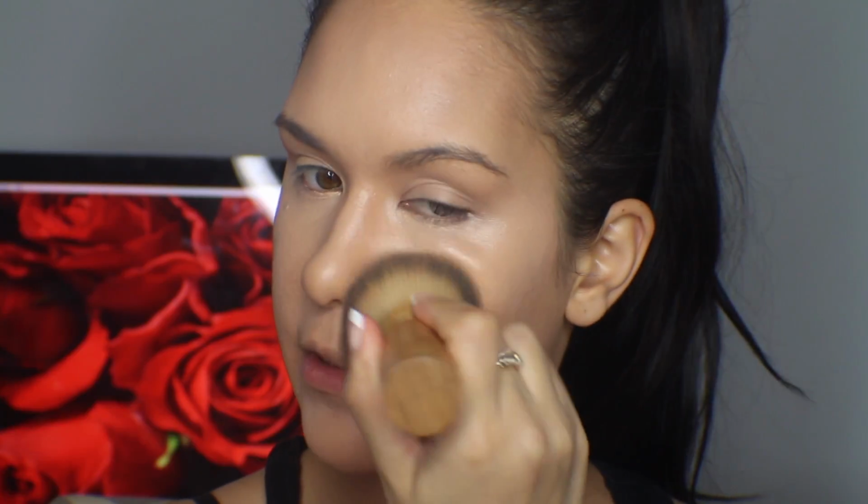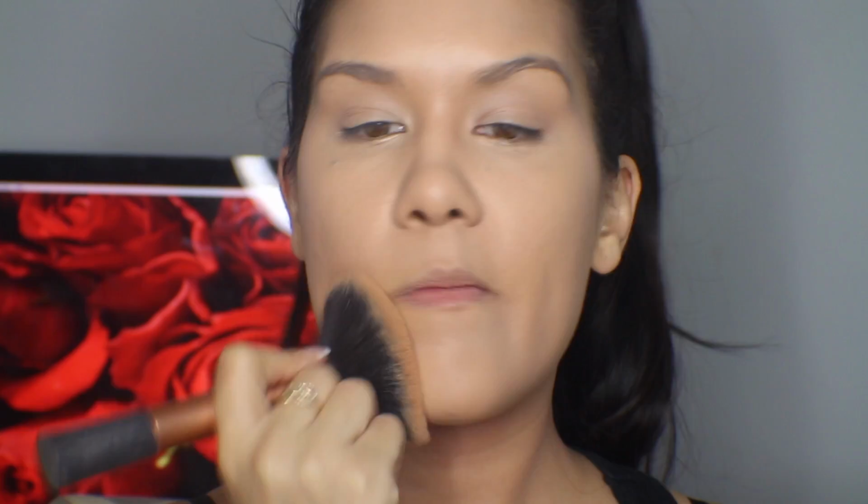And I'm just going to blend that out again with my same Tarte Kabuki brush. Okay, now I'm going to set all of that with my Ben Nye Banana Powder. I'm going to use my Real Techniques fluffy powder brush all over my face. And to set under my eyes, I'm using my Sigma F35 tapered highlighting brush.